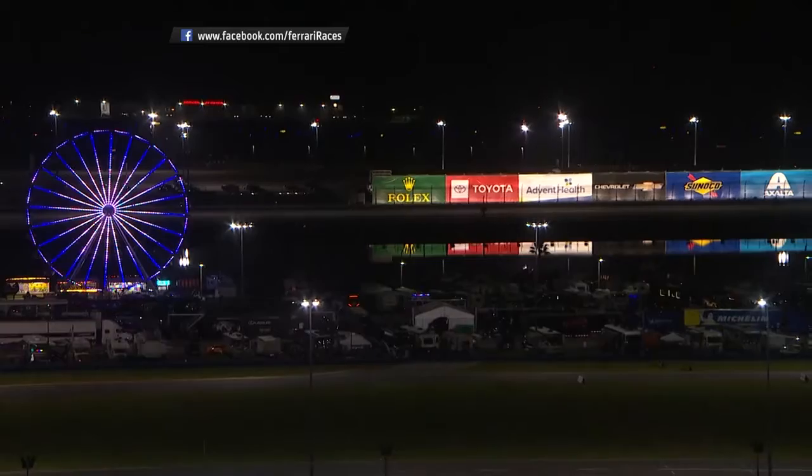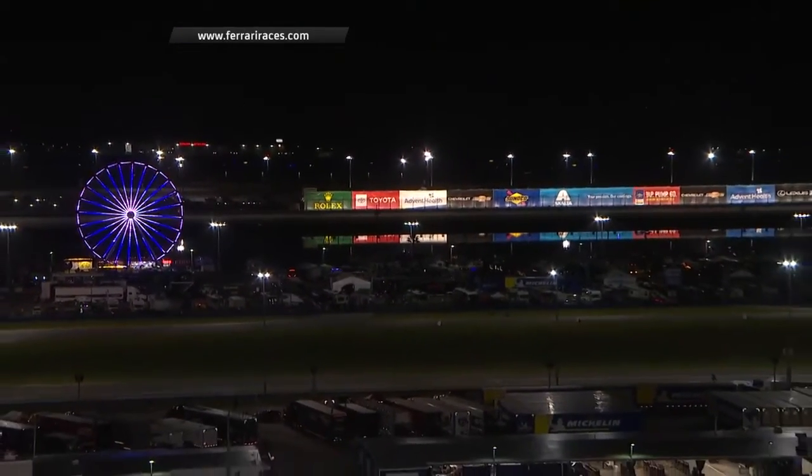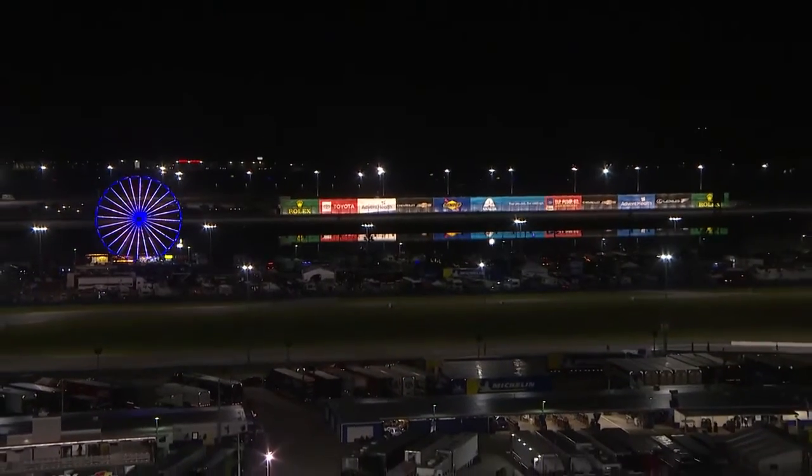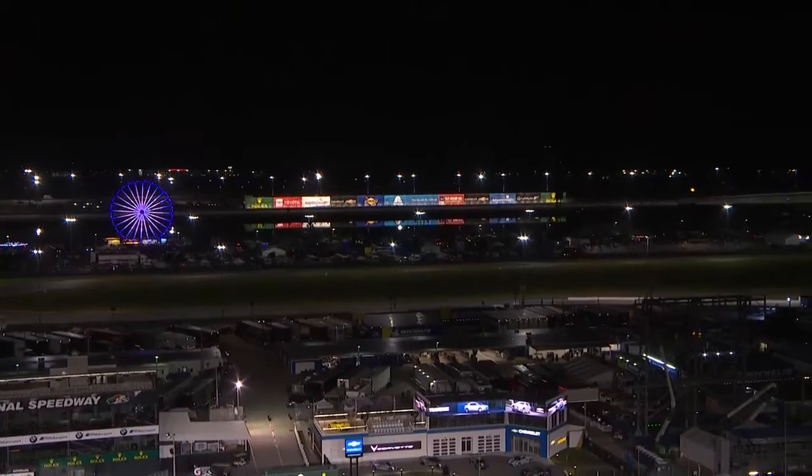So this is the ultimate compromise, and I'll tell you, for the first time for Ferrari Challenge North America to be running under the lights at night, to do it here at Daytona with the Ferris wheel and just the history of this great venue, this is special stuff.